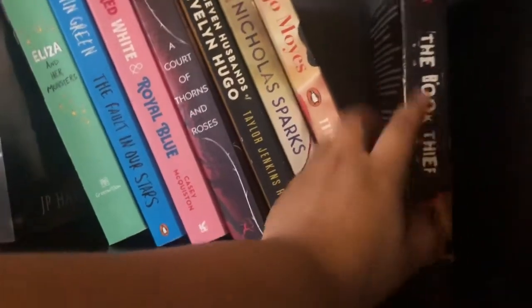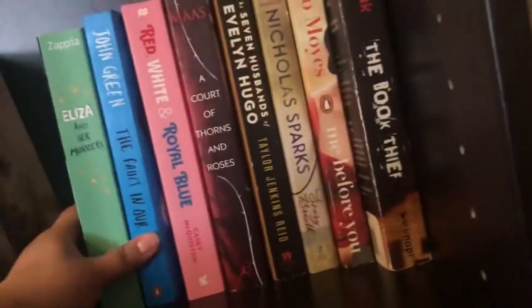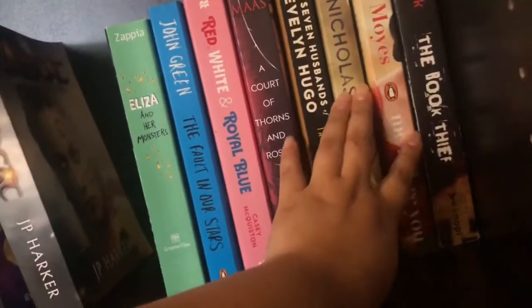Marcus Zusak. You can tell it's very beat up a little bit. I purchased this book at Half Price Books as well. And yeah, I haven't read it. I had planned to read it during the winter time, but I didn't.